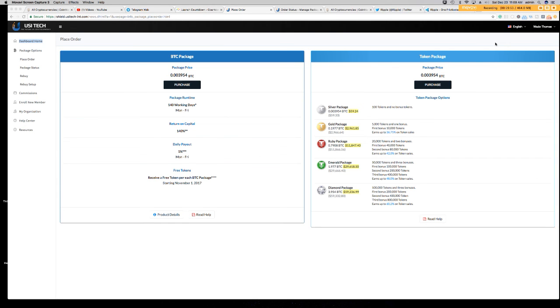And one more thing I forgot to mention about USI-Tech is that their member base is growing astronomically. Back in October, there were about 300,000 members. In November, that went up to 450,000 members. And right now in December, we're at about 750,000 members. So it is definitely increasing as more people get in on the USI-Tech cryptocurrency platform. They'll be purchasing more and more USI-Tech tokens and token packages. So if you haven't looked into USI-Tech, I definitely urge you to do your homework.